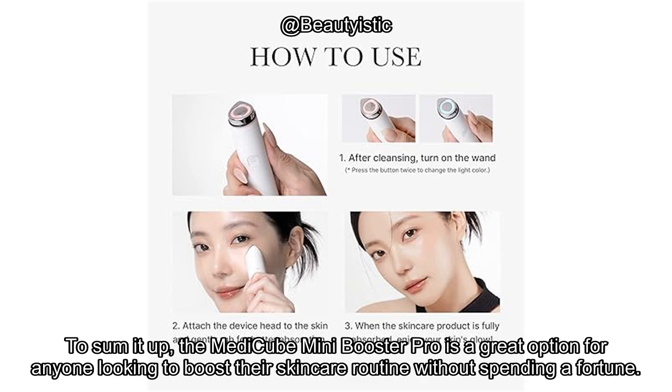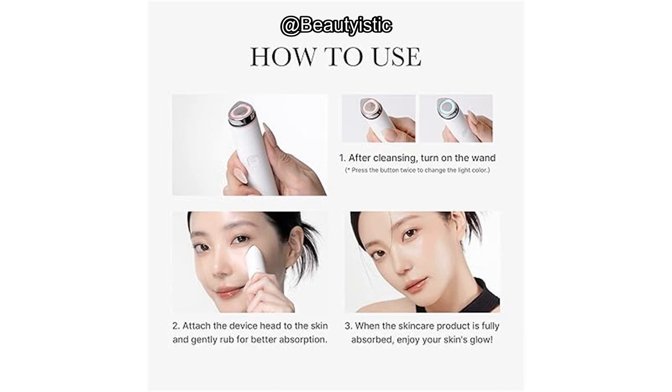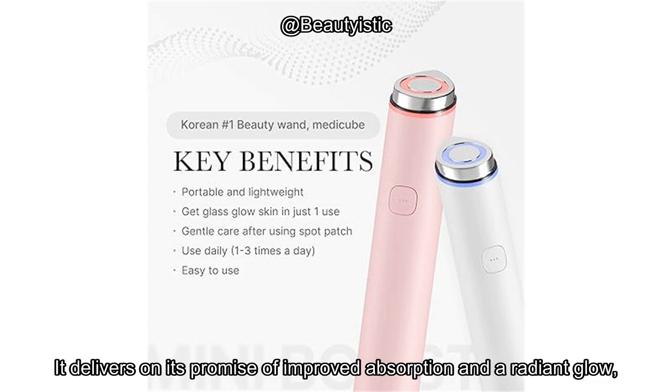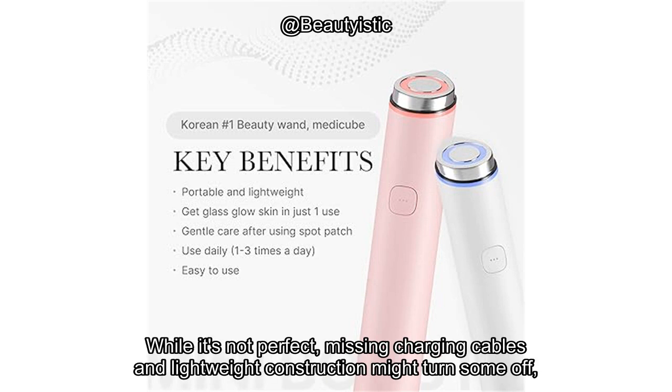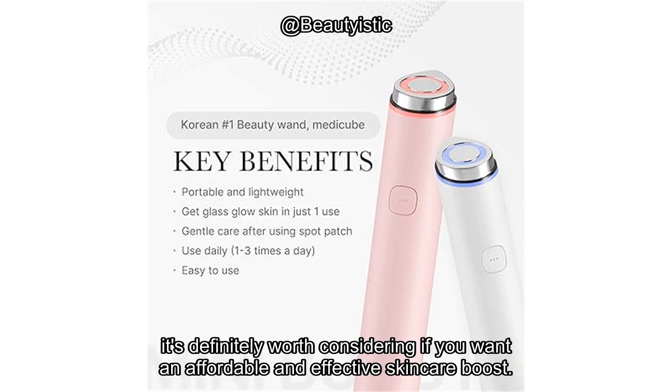To sum it up, the Medicube Mini Booster Pro is a great option for anyone looking to boost their skincare routine without spending a fortune. It delivers on its promise of improved absorption and a radiant glow, especially for beginners or those looking for a simple tool that works. While it's not perfect, missing charging cables and lightweight construction might turn some off, it's definitely worth considering if you want an affordable and effective skincare boost.